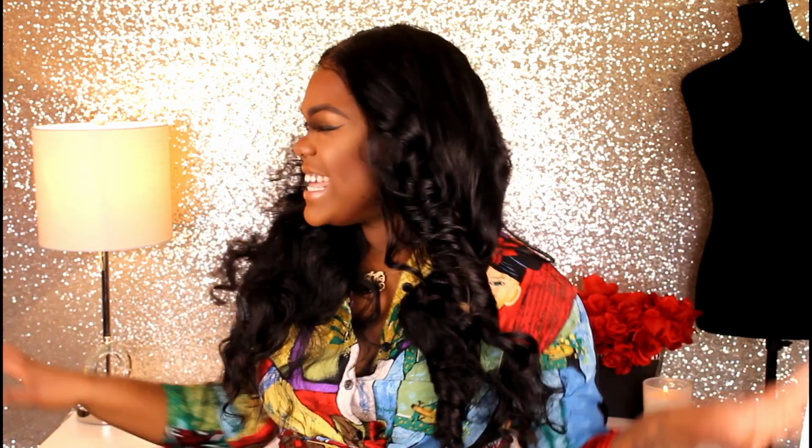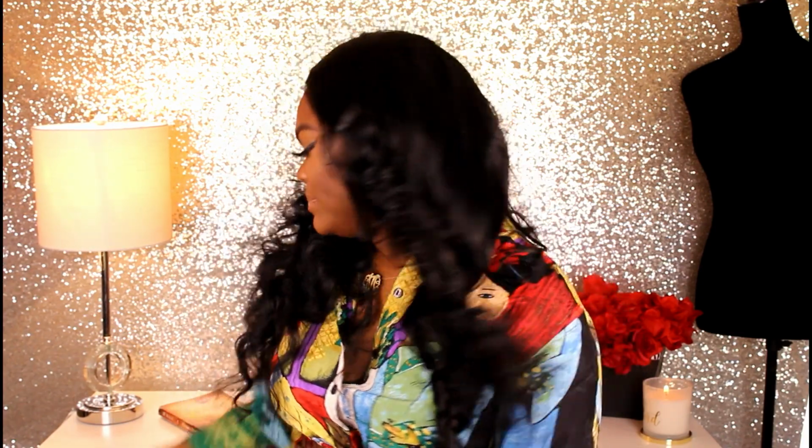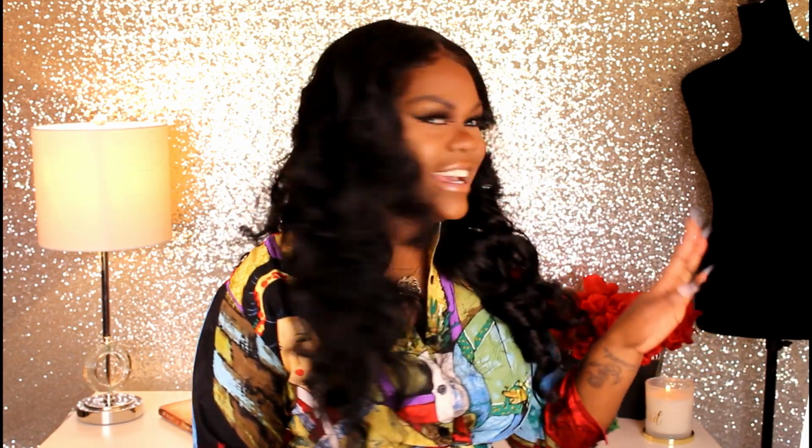Let me know what you guys think about my whole scenery. I still have some things that I wanted to do. I really want to change out the lampshade. I really want to do some crystals, more of a chandelier type of vibe. And I have some more stuff that I'm gonna be putting up here soon, but I just love it. I just want to do like 500 videos today, guys. That's how much I'm really feeling all of this right now.